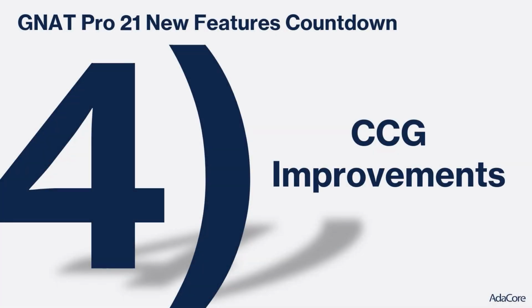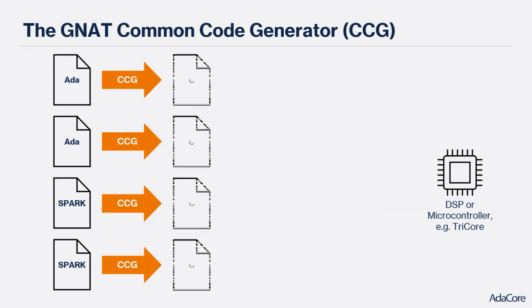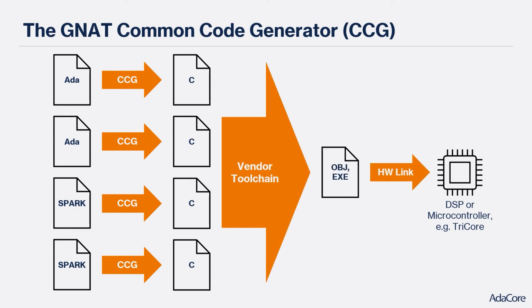If you're coding DSPs or using microcontrollers like Infineon's Tricore, you may not think that AdaCore's tools will work for you. Actually, it turns out that you can program in Ada or Spark and use AdaCore's CCG to produce an intermediate source listing that the vendor's C compiler can compile and load onto the board. CCG is qualified to ISO 26262 TCL3, which is the highest level. This confers confidence that the intermediate code preserves the guarantees made in your Ada or Spark code.